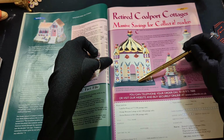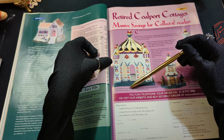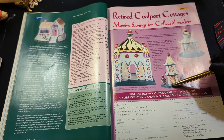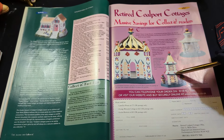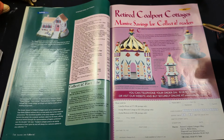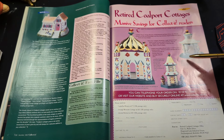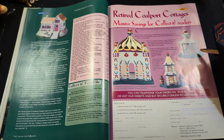The Hunting Lodge Heat Retreat normally costs £125, but we're able to match the savings on the other two cottages and offer readers it for just £85. This is a Camellia House. It has a recommended retail price of £115, but you can buy it from us for just £75. Orange Blossom Cottage normally retails at £105, but Collect readers can buy it for just £65. Again, an amazing saving of £40.